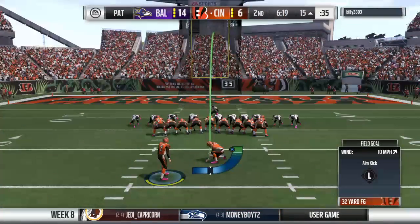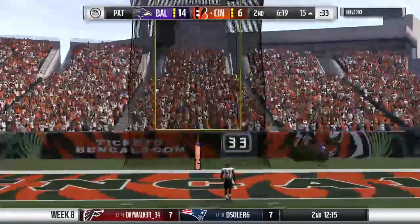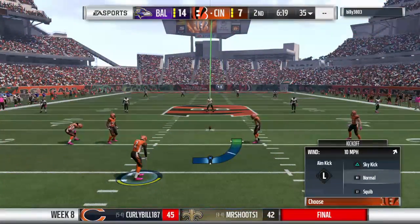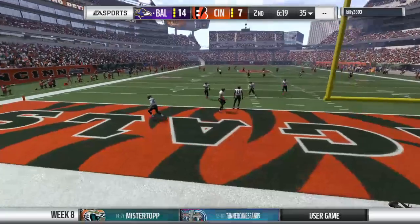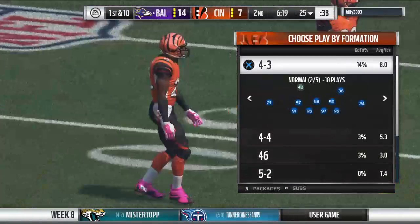Tyler Eifert, his 3rd touchdown now on the year. And the Bengals able to get this back within a touchdown. After the touchdown, here's Mike Nugent now to kick this one away. And this will not be returnable. It's out of the back of the end zone for a touchback.